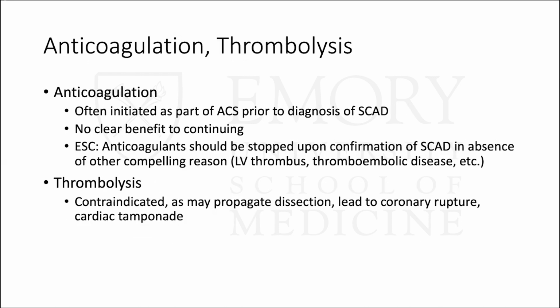Anticoagulation, again, these patients present with ACS, so this is often initiated as part of the initial management, but once the diagnosis is established, there's really no clear benefit to continuing anticoagulation. The European Society of Cardiology recommends that anticoagulants be stopped upon confirmation in the absence of another compelling reason. Again, I think this is due to the theoretical risk of increased intramural bleeding, though there still is no positive evidence for this. And then thrombolytics are contraindicated given concern of propagating the dissection or leading to coronary rupture or cardiac tamponade.